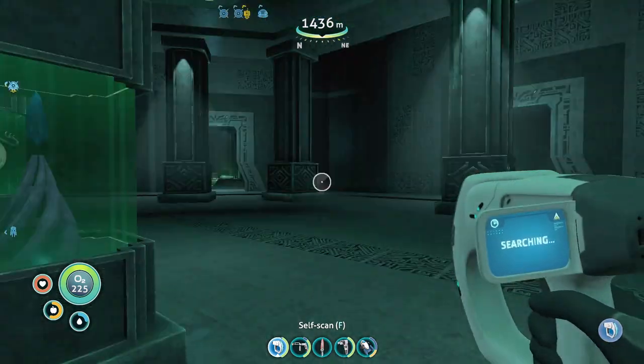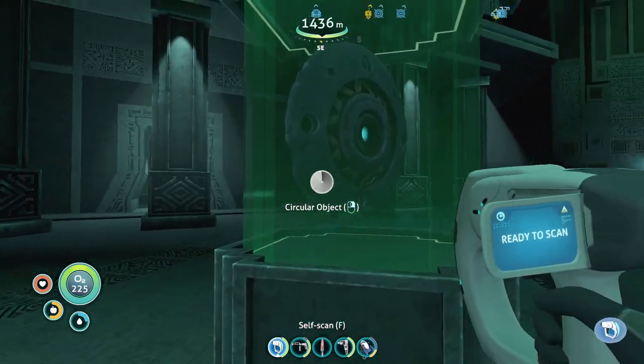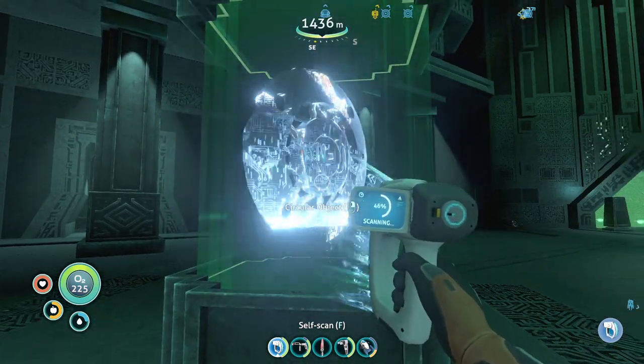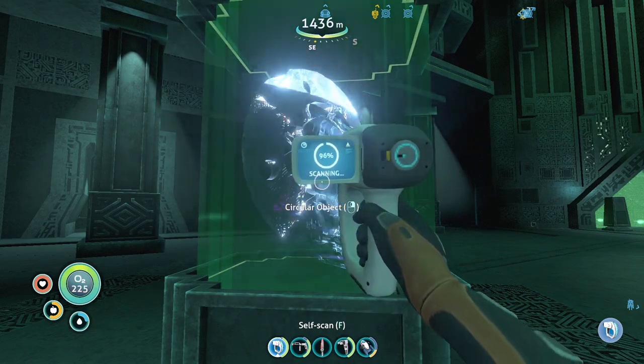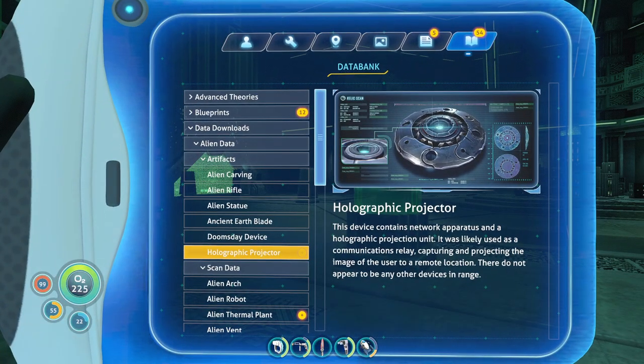I don't necessarily know how it would represent gravity, considering it's floating. But, you know, you do you. Looks like a shield to me. Oh, it's a holographic projector.